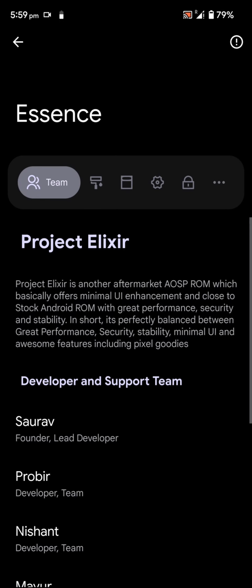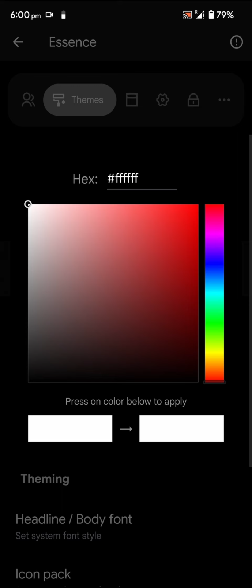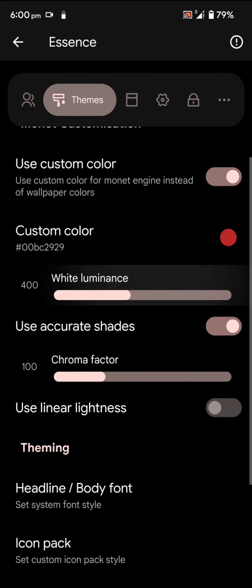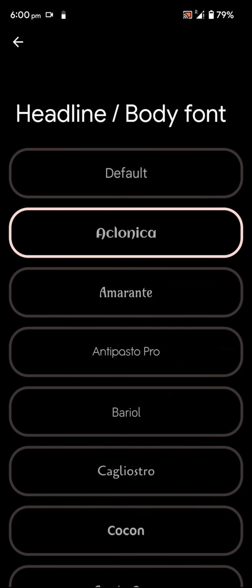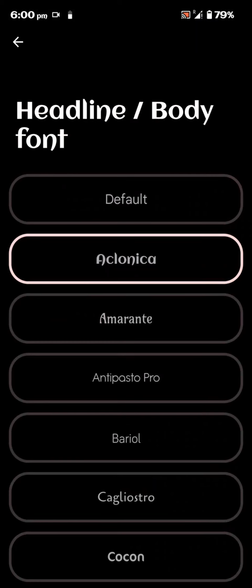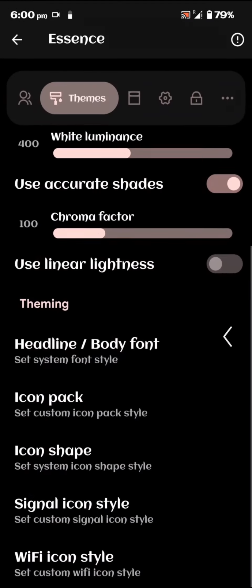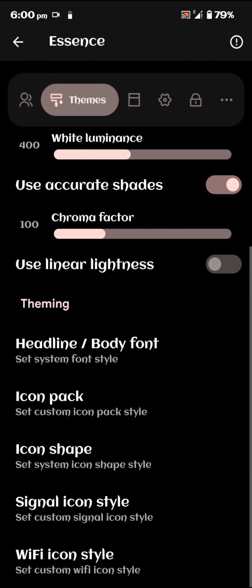And here are the custom settings, as you can see here. There are a lot of options here. You also have Monet engine customizations here, and you have white luminance, etc. These are the theming options, as you can see here. You can easily change the font from here, change the icon pack if you want. Icon shape can also be changed, and signal icon style, Wi-Fi icon style.